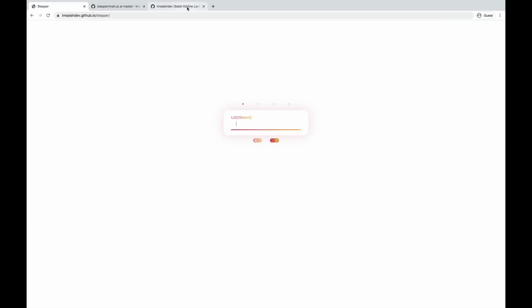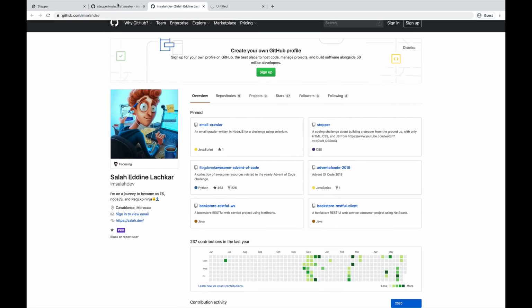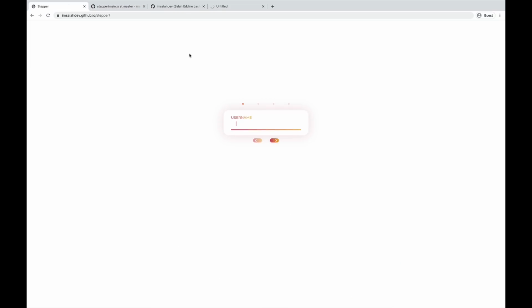So here's our next submission. It comes from a developer named Salah from Casablanca, Morocco. I do really like a couple of things about this submission. First of all, before we look at the code, let's just look at the submission. So I'll enter a username here. How about Salah? Okay, no enter navigation, so that's something I would update. But overall, I like some of these pieces.